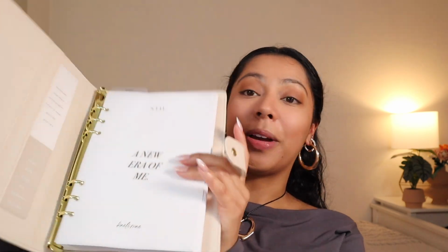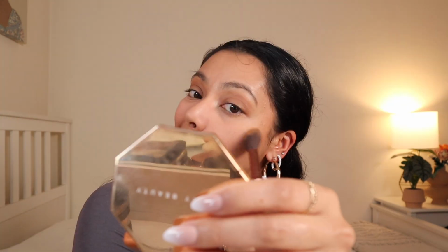And lastly, this is going to be my personal planner. This, I feel like, is really resonating with me. A new era of me. And my new era of me has her brain fully developed. So all of the craziness and chaos that I have been living for the past 26 years comes to an end in 2024. I am moving different in 2024 with this new brain of mine.